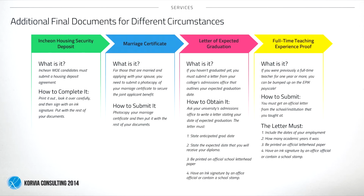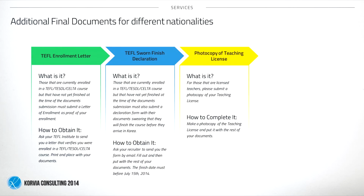And the final 3 additional documents are the TEFL enrollment letter. If you are currently taking a TEFL course and you haven't finished it yet, actually, no, I take that back. That's a little bit later. The enrollment letter is, if you're still taking it, you need to prove that you are taking it. So you need to ask your TEFL Institute to send you a letter that verifies that you're enrolled in the TEFL, TESOL, or CELTA class. Print it out and place it with your documents, okay?